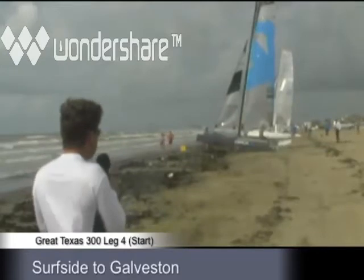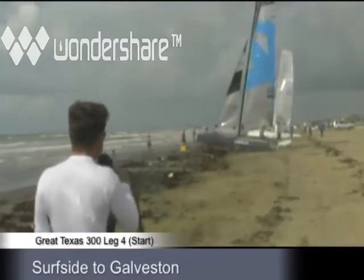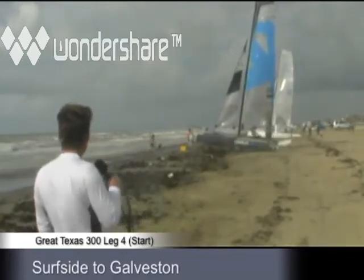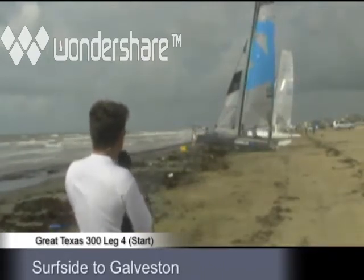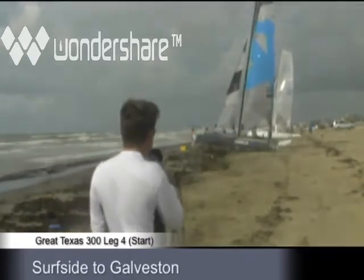We'll be getting our warning here in just a minute. John Casey coming down to the boat to finish getting dressed. The Tomko family gathering around their sailors, wishing them well.